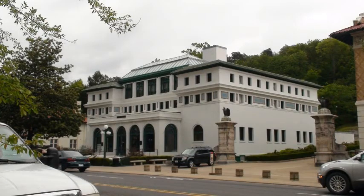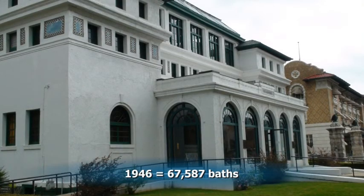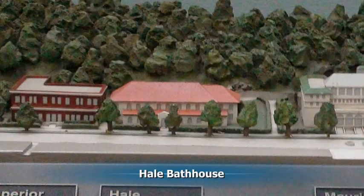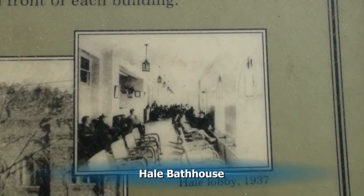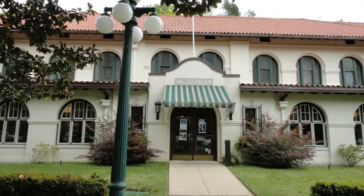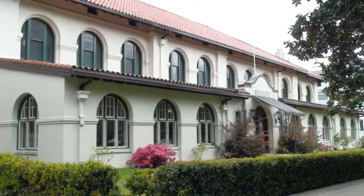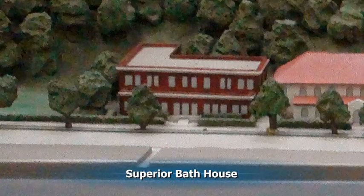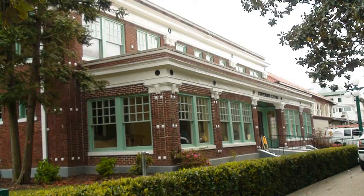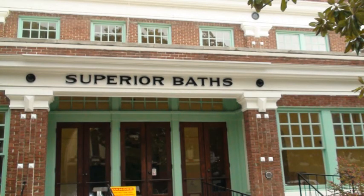At the peak of its use, it gave 67,587 baths in 1946. The Hale Bathhouse was built and opened in 1892 and then extensively remodeled in 1939. Superior was the longest operating bathhouse, opening in 1892 and closing in 1983.